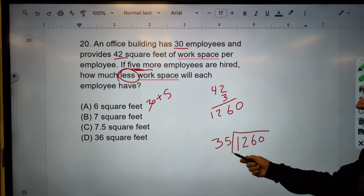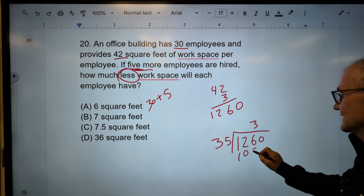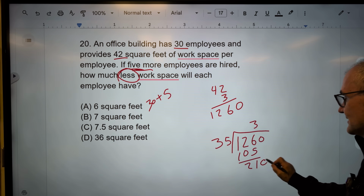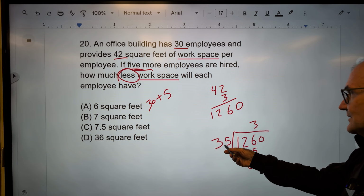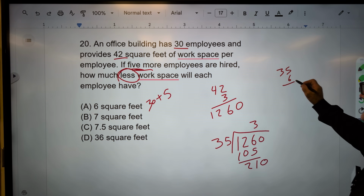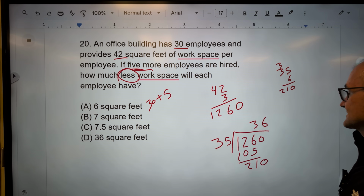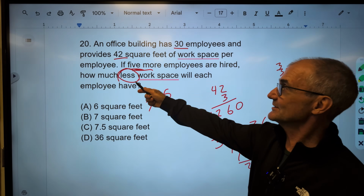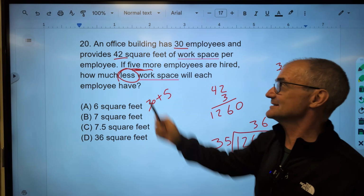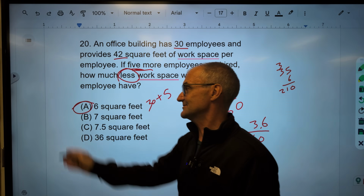I don't know if there's an easier way to do this. Times 3 is 90 and 15, 105, 1, 2, 0. 35 and a 210 is 4, 7140. 5, 6, 35 times 6 will give me 30, 1821. So yeah, that's exactly 6. So it'll be 36. You want to go to this one right here, right? That's an automatic distractor, but this is a key word. There are 42 square feet. How much less is there? Well, 42 to 36 is 6 less. Correct answer, answer A.